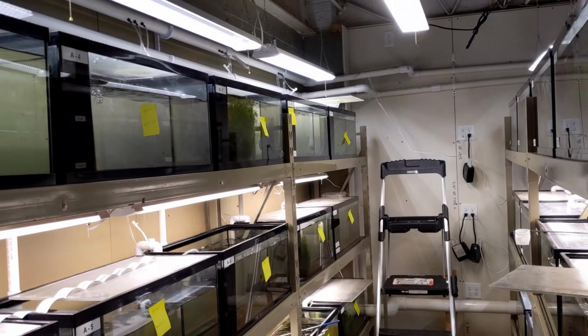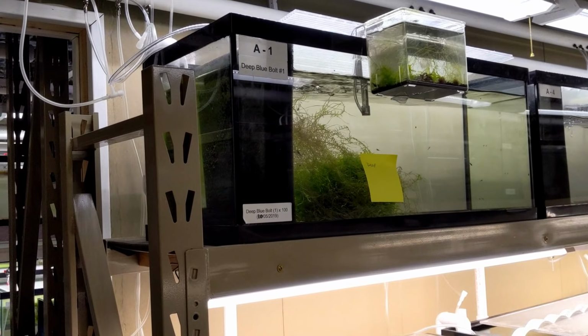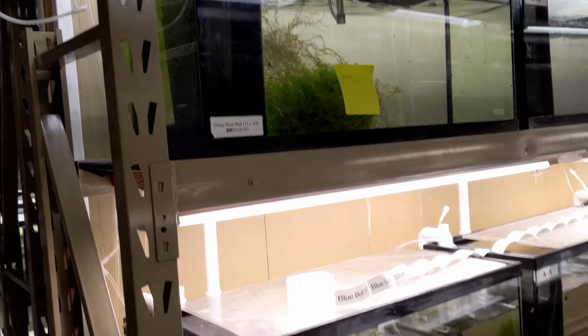And then we're relabeling the whole room, so you guys will like this. At least I like it. We got A1 is Deep Blue Bolt 1. We got Deep Blue Bolt 2, Deep Blue Bolt 3. That way they're all together. And then the rest of these are all going to be blue bolts. So 12 tanks of blue bolts, 3 tanks of deep blue bolts. And I think it's going to be good.